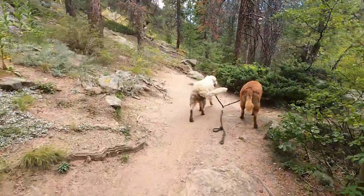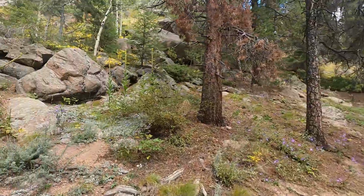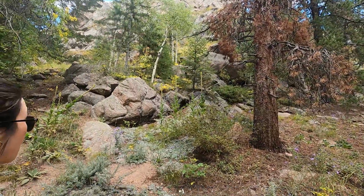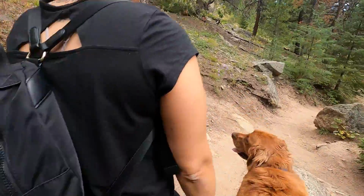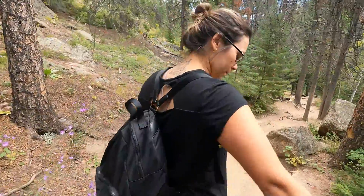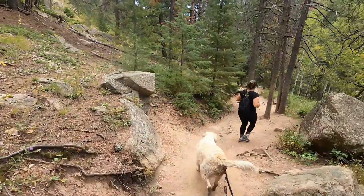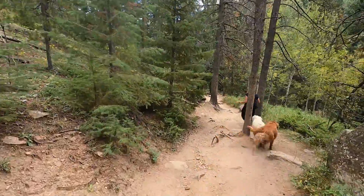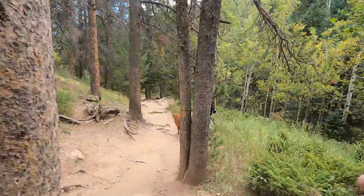Up here to the left, look at this. That's some good bouldering. Any way we can get on top of that? I don't know. Probably from the top loop once we go around. So we're just doing a little day hike. It's like 4.3 miles. Nothing's too strenuous. Maxwell Falls is pretty.